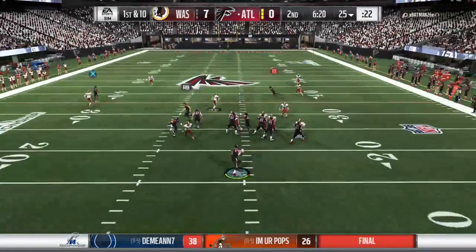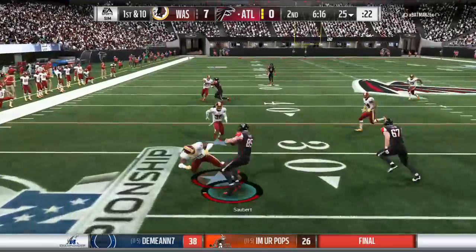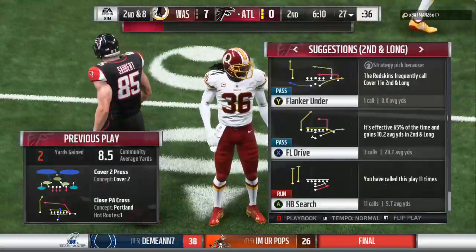They go back to the air here after the INT on the last drive. Quick hitter here, it's complete. That's a strong running, and they'll bring him down at the 27-yard line. Give him a couple on the catch.